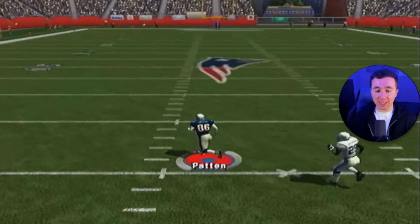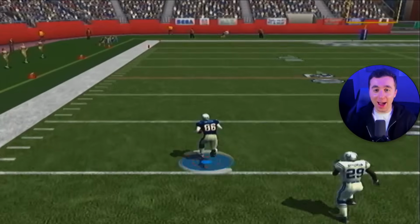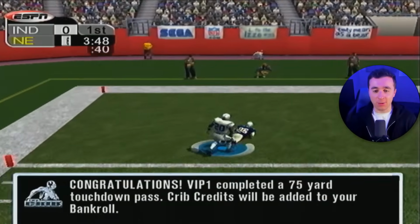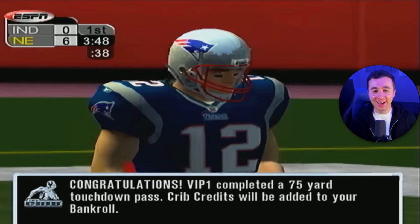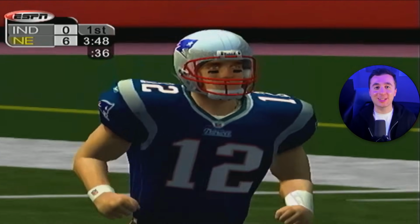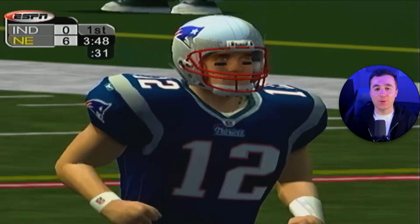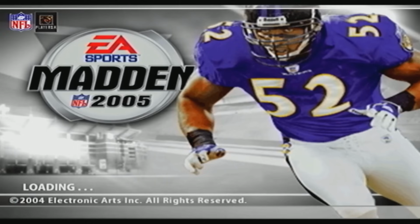Oh, Brady completes it to Patten, and he might go all the way. I don't know what's happening. What's with the red circle underneath me? I don't remember that, but we just scored with Tom Brady and the Patriots on a 3rd and 9. A pass that maybe should have been broken up just went for a touchdown. And now we're going to play Madden 2005.